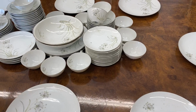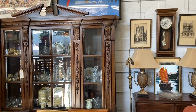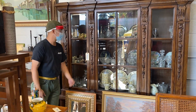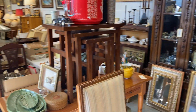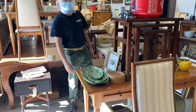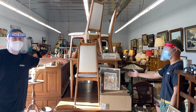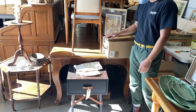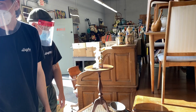We have this hutch over here. Very nice. Full of crystal, little figurines of elephants. Some cool stuff here too. And this is a modern dining table and chairs. Really cool. Beneath it, we have this gigantic table. Tables galore, folks.